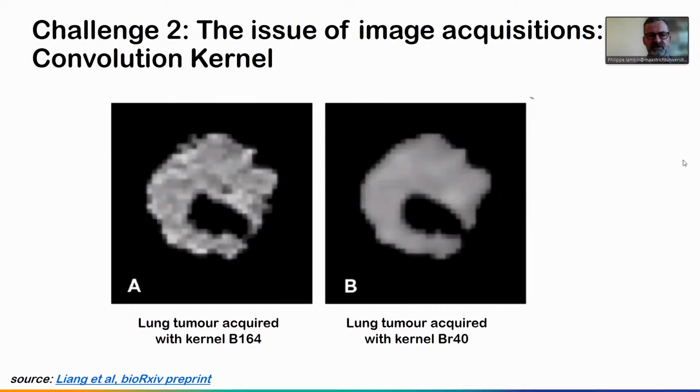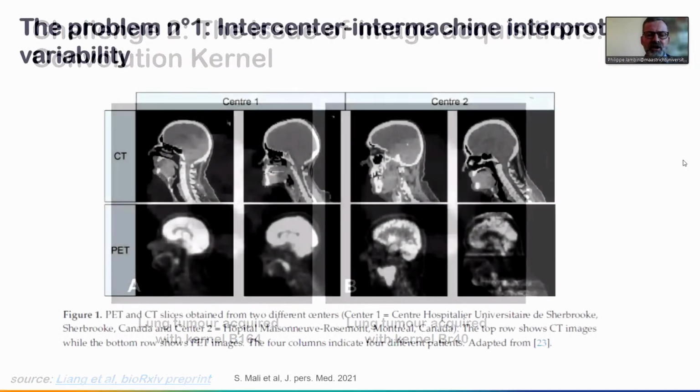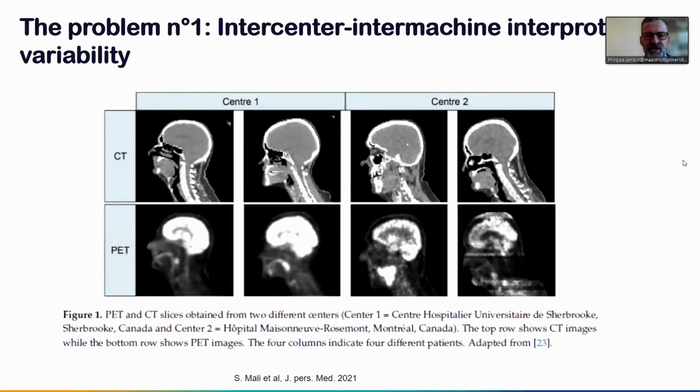But there are many more methods. The second challenge is the issue of image acquisition, because we have many different CTs and different protocols. For example, convolution kernel. Here, a phantom with 2 different convolution kernels, same CT. You can see the difference. There is no way that we could extract the same information from those 2 images. This is another example: the same patient with images from 2 different centers. Look at the difference in quality. It's very, very different.